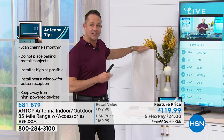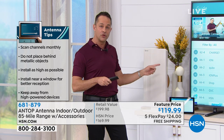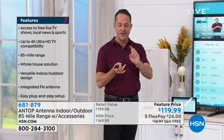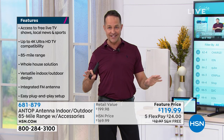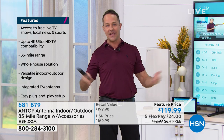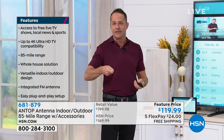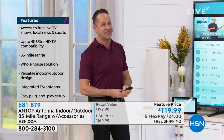But what this does is it provides the one thing you're missing when you have a streaming device, and that's local news, local weather, local sports. Even in a storm, even if you lose power, this antenna still works. It does not have to be powered, which also makes it ideal for camping, for an RV, for tailgating. It's awesome at a tailgating party, because you can be watching all the big games. All you've got to do is plug your television into the cigarette lighter in your car or whatever. You don't need power to use this antenna.